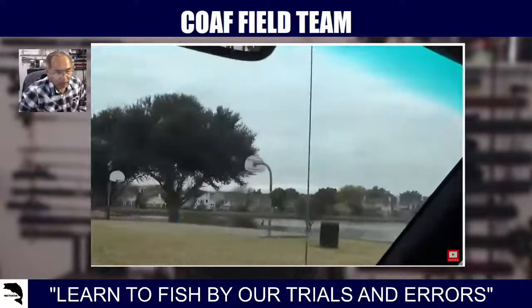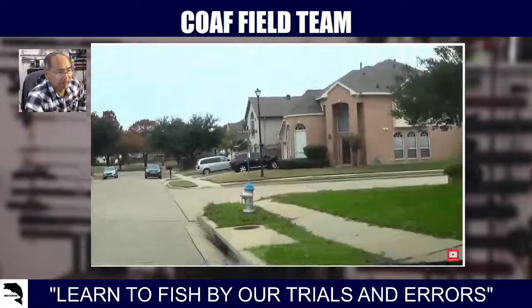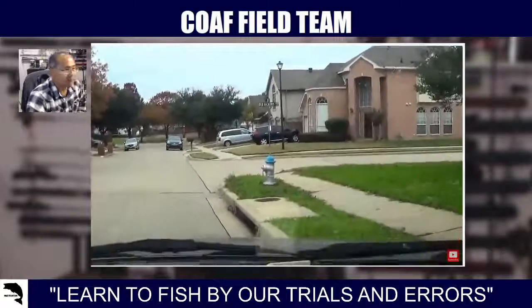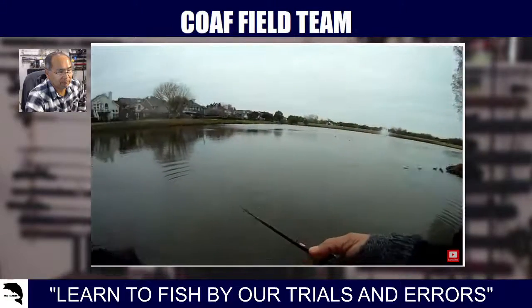It's a fairly large looking pond. One thing to notice is there's no parking, so you pretty much have to park in a residential area. So we're going to park here and walk down to the pond and see if there's anything that'll bite, and then maybe we'll run over to another one of the ponds. Wish us luck. It's a fairly good-sized pond.